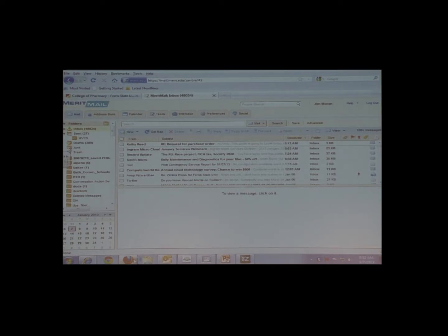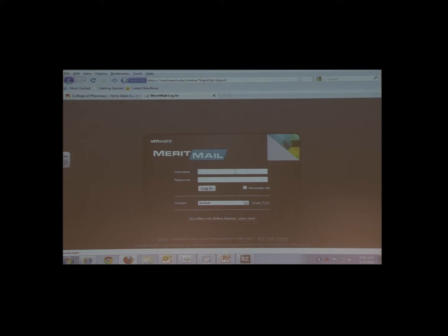So I've again logged into my Merit Mail account, and this is the default look for the web interface. But let me log out just so you see it from start to finish. So you can get this login, and I'm pointed to mail.merit.edu. If we did host email for Ferris, it would probably be something like mail.ferris.edu or mailbox or something easy to remember. You could log in again from any web interface.